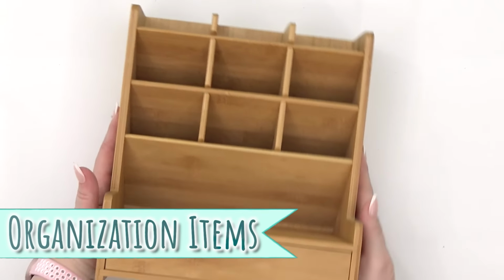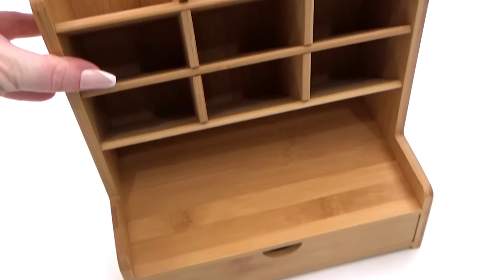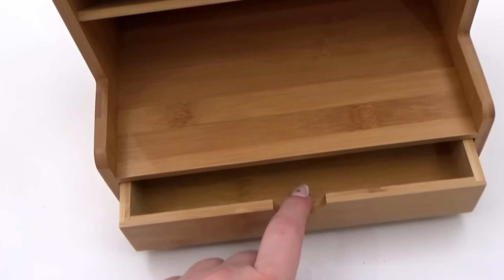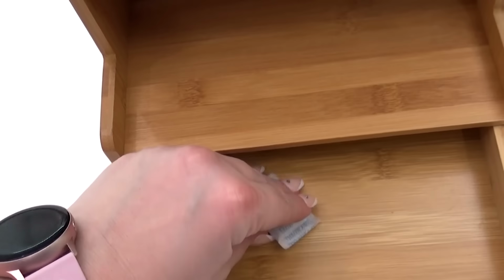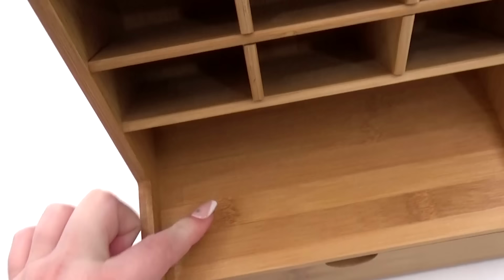Next up, organization. For Mackenzie's desk, I decided to get her this bamboo pen organizer. It can go right on top of her desk, and this has enough room for all of her pens and her pencils and her markers and her highlighters.